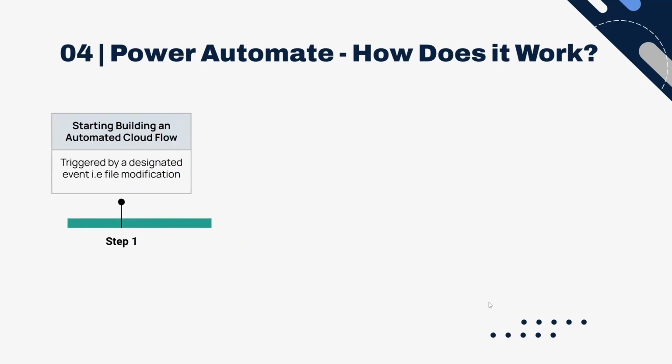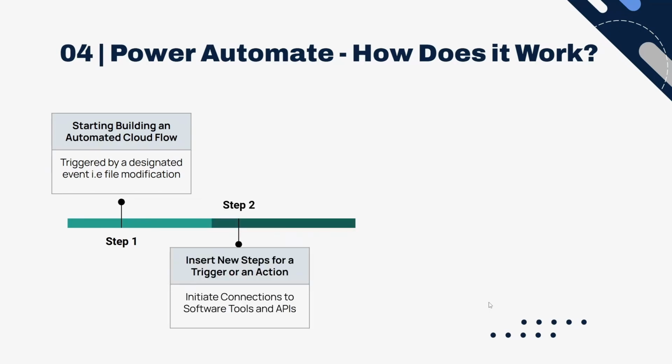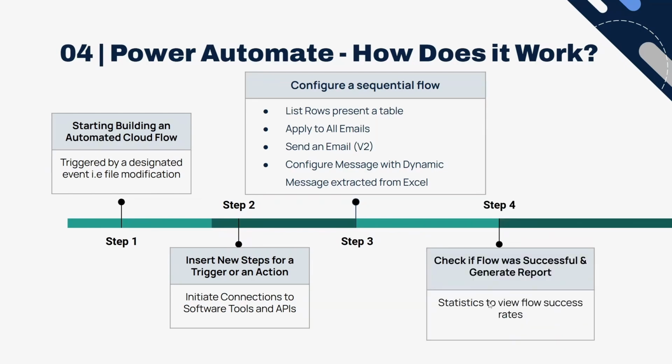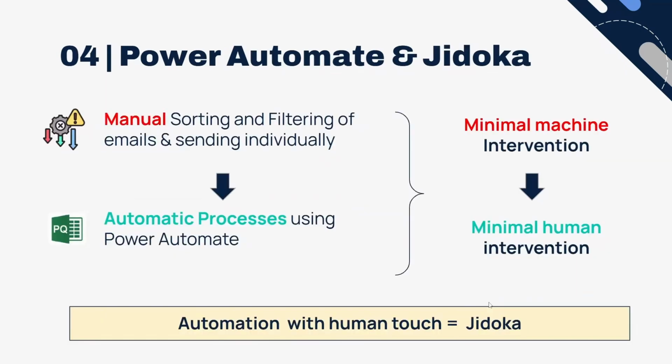Firstly, it will be triggered by a designated event. Next, it initiates connections to software tools and API. Next is to configure a sequential flow. Lastly, is to check if the flow was successful and to generate a report. The concept implemented is Jidoka, since the process goes from manual sorting and filtering with minimal machine intervention to an automatic process using Power Automate with minimal human intervention.